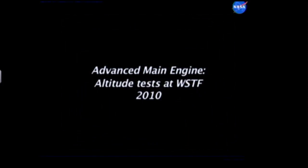That was a sea level test. This will be a test at what's called altitude conditions, in a vacuum environment.